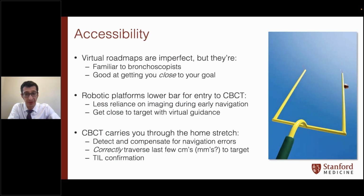So what do I mean by accessibility? Accessibility, I really think about as getting into something and being able to use it, making the learning curve less intimidating, improving access to this technology among more people. Virtual roadmaps are imperfect, but they're familiar to bronchoscopists, and they're good at getting you really close to your goal. Robotic platforms and any EM or shape sensing navigational platform give you a virtual roadmap to follow, and that's a great advantage. But as we all know, it's those last few centimeters or millimeters that really can make the difference between getting a diagnosis or not.